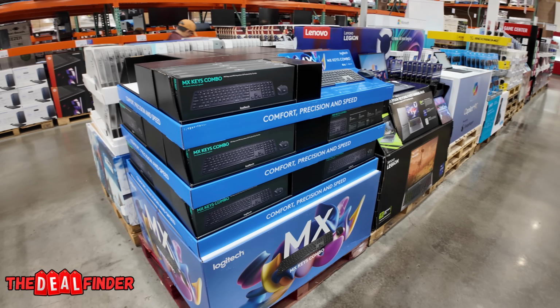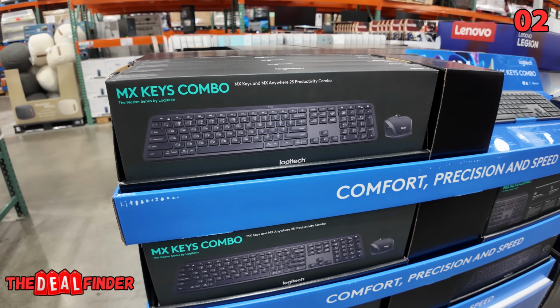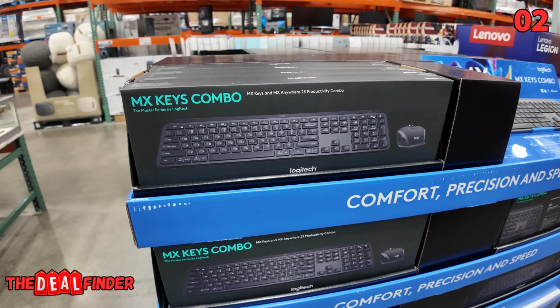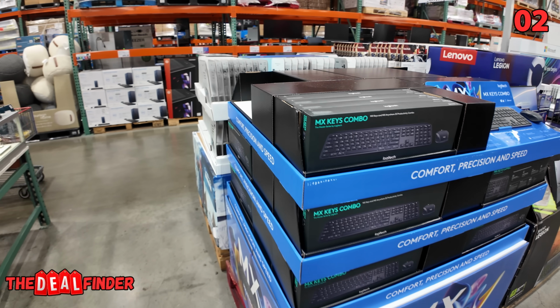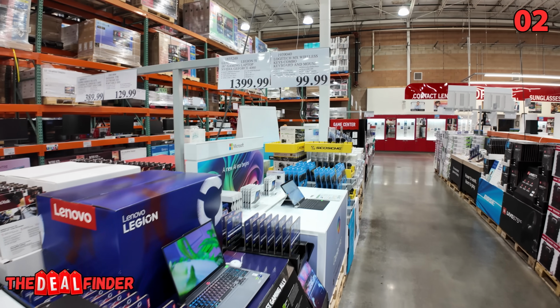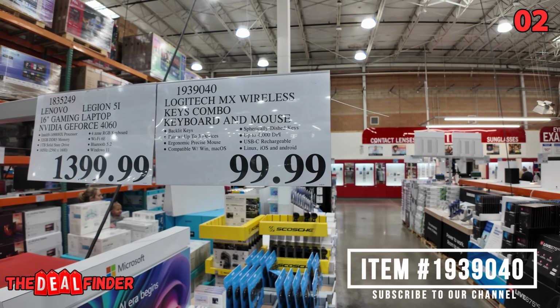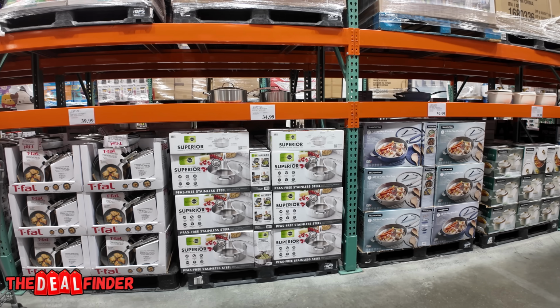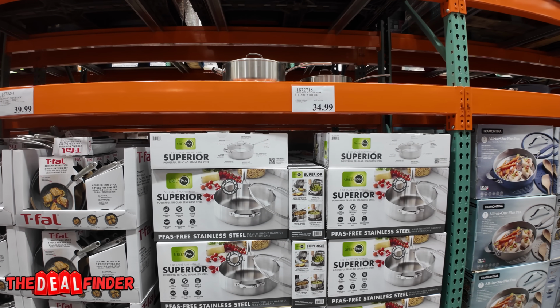In the #2 spot, already sold out at Costco.com, we have the new Logitech MX keyboard and mouse combo. It has a backlit keyboard. It's Bluetooth, USB-C rechargeable. Pretty awesome keyboard here. Decent reviews online. Now, if you want to pick it up, you do have to grab it here at the warehouse. Already sold out at Costco.com. It's compatible with Windows, Mac OS, iOS, Linux, and Android. $99.99.